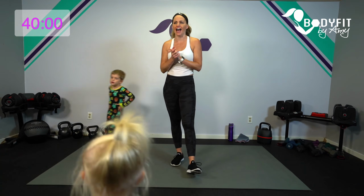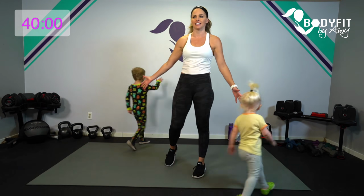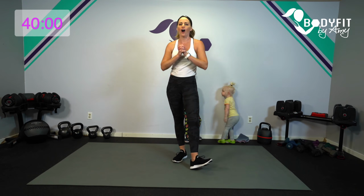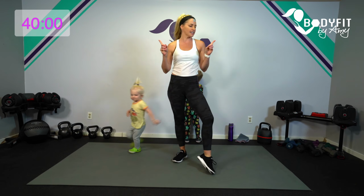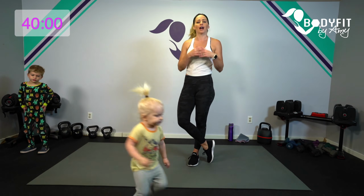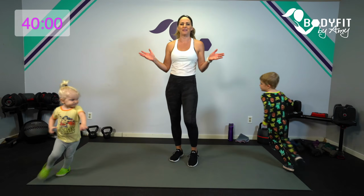This is your live Saturday workout, starting as always with the chaos that is my children and my life. Today we're doing kettlebell boot camp. So all you need is one kettlebell and a mat. I'll be going back and forth between my 15-pound and my 18-pound. If you don't have a kettlebell, grab a dumbbell or whatever you've got. You should be able to modify. As always, I'll give you options.